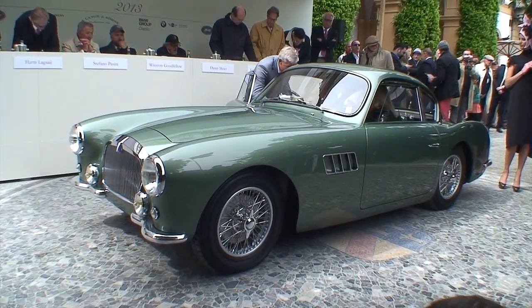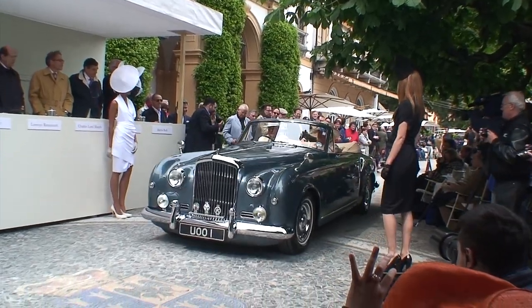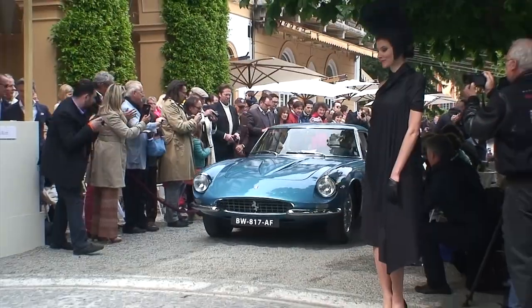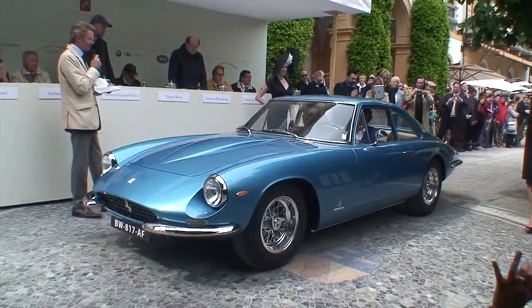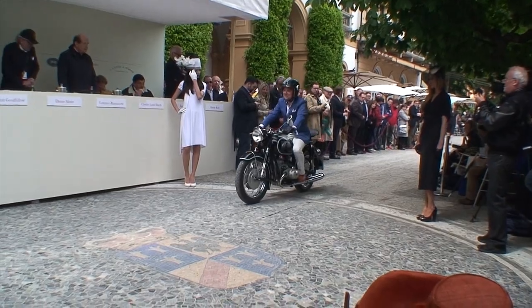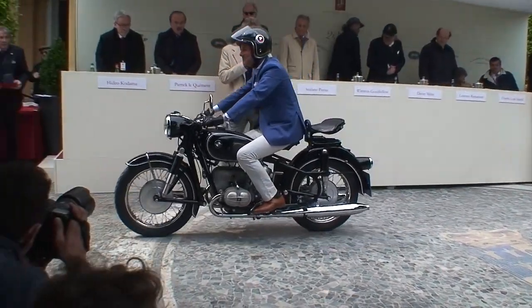The most extensive restoration award of the Concorso of Villa Esta. This really was the last word in sporting luxury at the end of the 1950s. Thank you very much. At the wheel, Ferrari Superfast. Respected Belgian collector who has more cars than he can remember, but the motorcycle. It's a little reminder they're having a motorcycle show taking place today and tomorrow at Villa Esta.